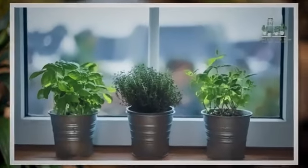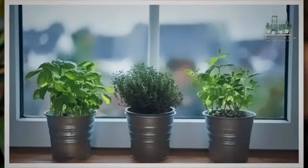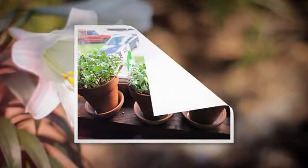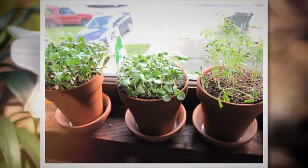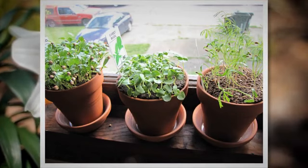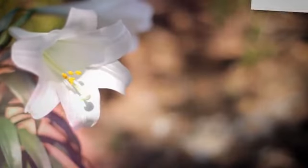Windowsills are a classic spot for indoor plants in farmhouse-style homes. This placement provides ample sunlight for your plants and adds a dash of charm to your windows. Herbs. Herbs such as basil, rosemary, or thyme are useful for cooking and make delightful windowsill plants. Their green foliage and delightful aroma will add a homely touch to your kitchen.